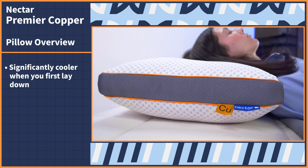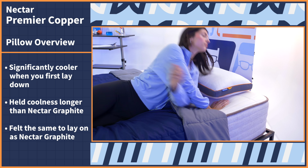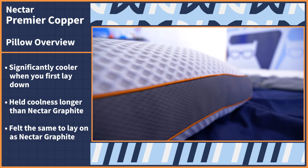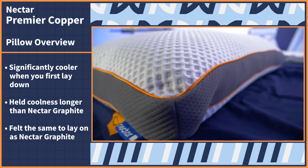I'd say it stayed equally as cool during those first few minutes, but the Premier Copper did hold its coolness for a bit longer than the Graphite. As for the foam itself, considering it's the same as the Graphite model, it felt the same to lie on. Equally as comfortable and easy to move positions on. It'll work for the same sleeping position since that loft at 5 inches is identical to the other model.